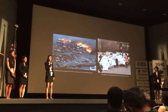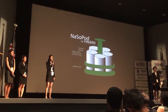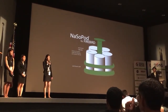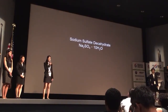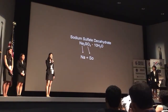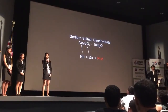That is why we, the Firebird team, have created the Nasopod, a renewable, energy conservative, and portable heater that can warm a human being without any electricity. The name Nasopod comes from the chemical equation of sodium sulfate decahydrate. We took the Na from sodium, S from sulfur, and O from oxygen to create the word naso, and added a pod at the end because our capsules are shaped as pods.